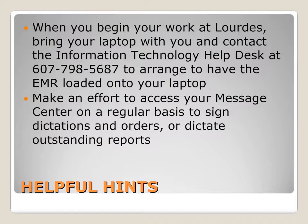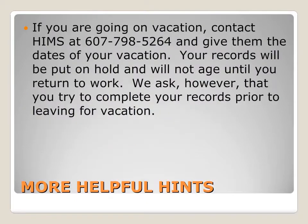Make an effort to access your Message Center on a regular basis to sign dictations and orders, and to dictate any outstanding reports. If you are going on vacation, contact the HIMSS department at 798-5264 and give them the dates you will be away. Your records will be put on hold and will not age while you are away. We ask, however, that you try to complete your records prior to leaving for vacation.